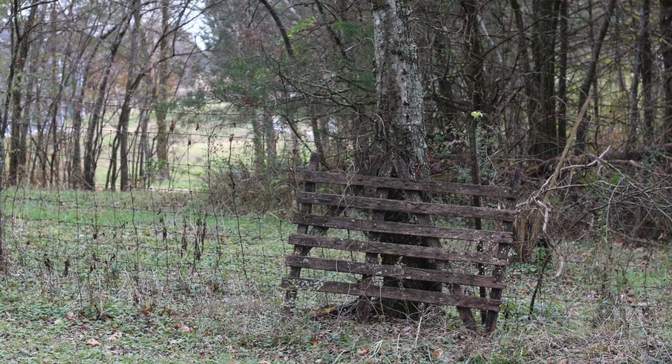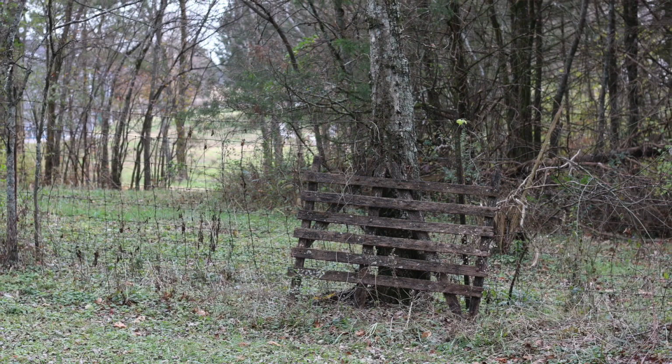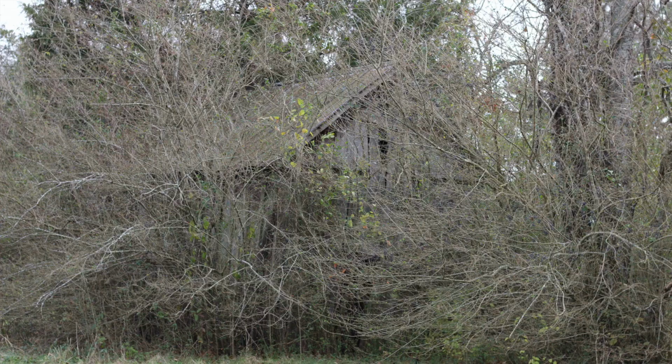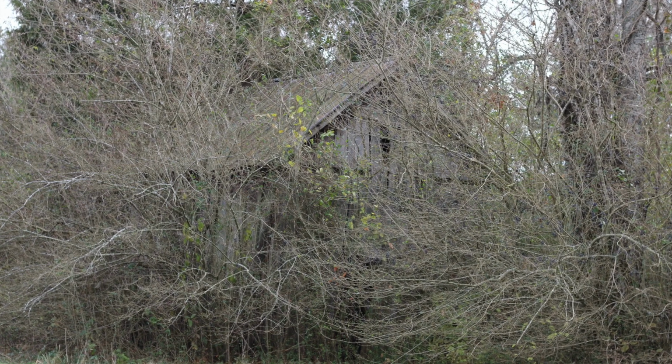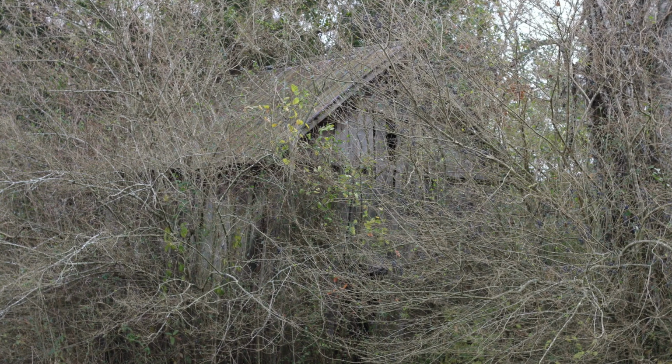So while we didn't necessarily go looking for a farmhouse fixer-upper, that's what we ended up with, and we're really happy about it. This was a huge decision for our family, and it is a huge project, or like a series of huge projects to tackle for our family, but we're excited to take you on the adventure, and I'm excited to give you a little tour of our farmhouse today.